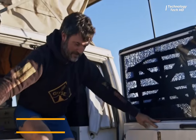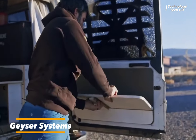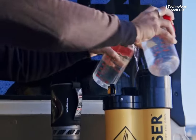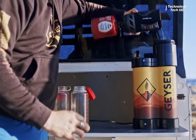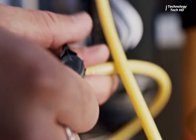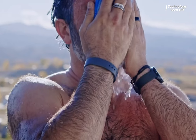This portable shower is a game changer, providing you with a refreshing hot water experience wherever you are. With its efficient design, it uses less than 1 gallon of water, making it both eco-friendly and convenient. Imagine having a hot shower ready in as few as 5 minutes, whether you're camping, hiking, or simply need a quick rinse after a day out.